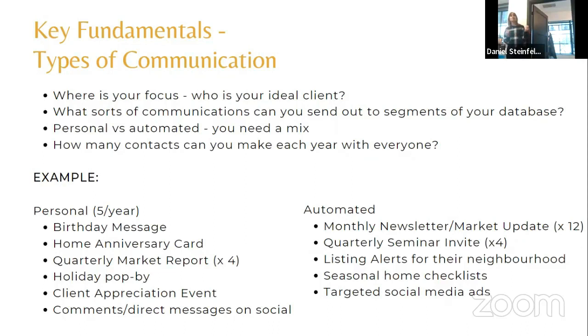The whole idea of personal versus automated is really important. Some people have a preference. Some people love the automation and just want to send mass emails out constantly, but other people struggle with that because they want it to be more personal and always want a personal touch. They don't want to feel like they're spamming people, but it's important to have a mix. Especially as your business grows, you're not going to be able to personally reach out to the people you want to every single year. And you can't just reach out once a year. It's got to be more constant. So you've got to figure out a way to manage that so that you're actually following through.